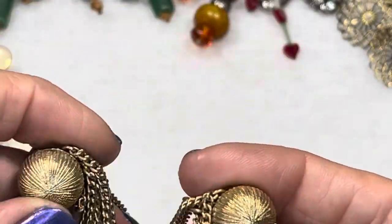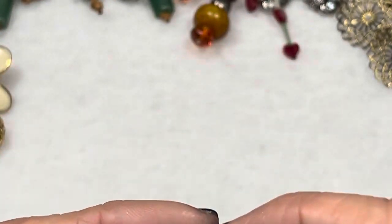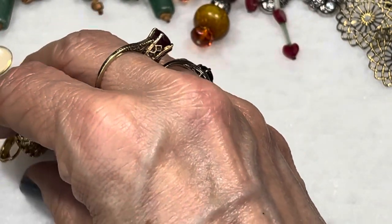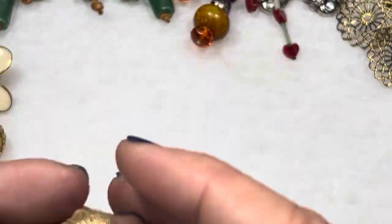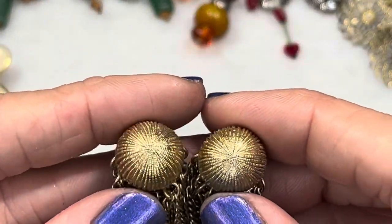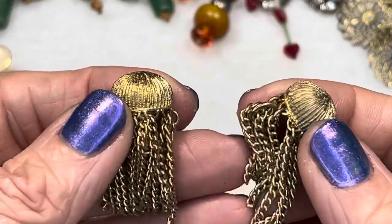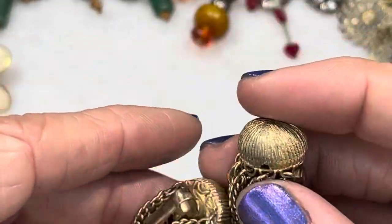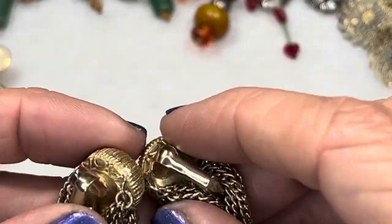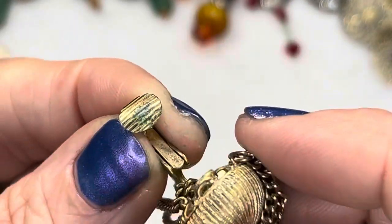All right, the texture of these kind of fringe dangly earrings here, they remind me of the texture that we had in this earring. I guess it kind of goes in a different direction though, because these are more of a matted gold, and the texture is kind of radiating out of the center. A little bit of wear in terms of gold tone loss. We've got, obviously, that kind of fringe look. You see, needs to be cleaned up.